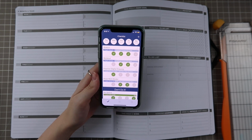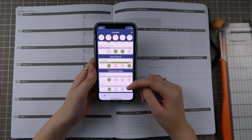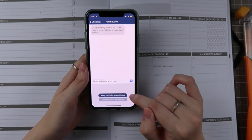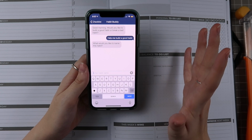Yeah, there we go. More accurate. So I have things like stretching, working out, read more books, etc. So I can track time every day that I've put in. So let's see, we can add one in here. And this app is completely free. As far as I know, there's nothing you can even buy in it.